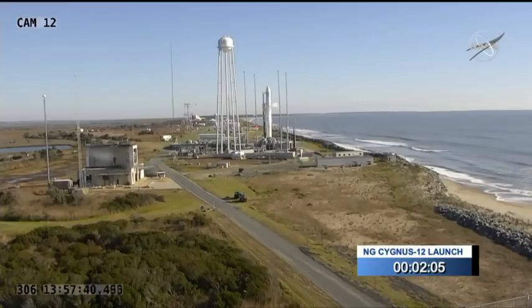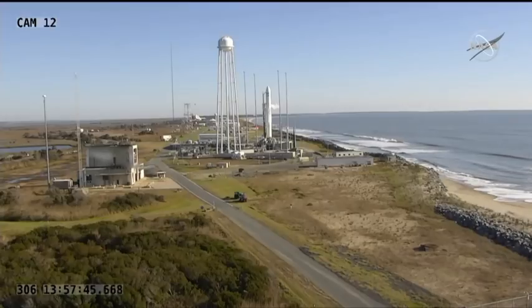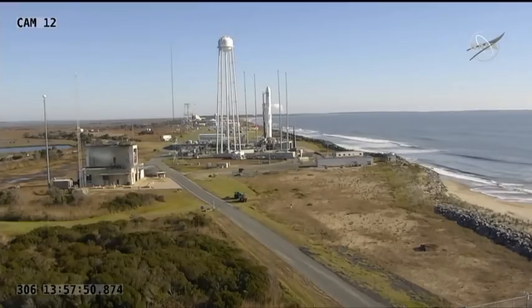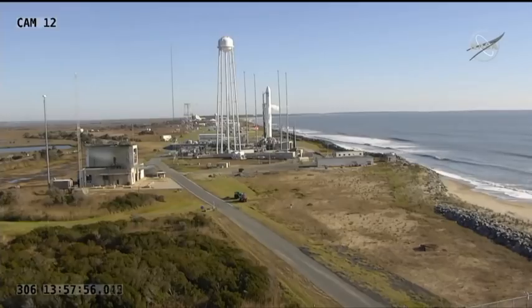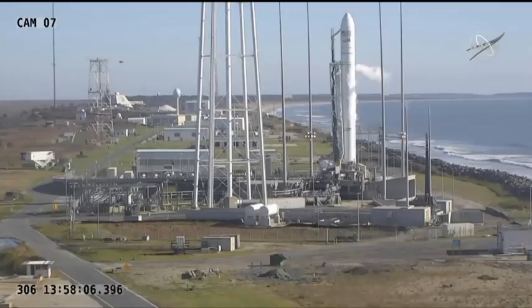And we'll be at T-minus 2 minutes. Mark. One minute and 45 seconds until launch. Everything proceeding smoothly for Antares and Cygnus. Still looking at an on-time launch at the opening of a 5-minute window, aiming for launch at 8:59 a.m. Central, 9:59 a.m. Eastern. 1 minute, 30 seconds.